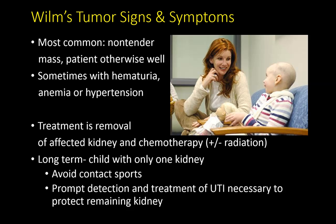So treatment is removal of the affected kidney, and chemotherapy with or without radiation, depending on the situation. The kidney is removed because the kidney doesn't work anymore. The tumor has really invaded, and in pictures of it, it's a huge tumor that doesn't resemble a kidney at all and really has no function left in it. So the whole thing is taken out.